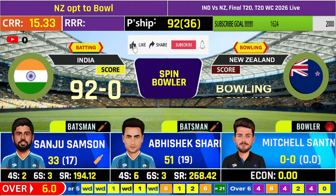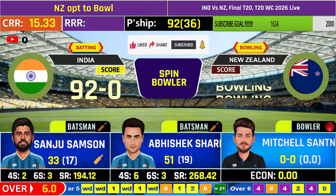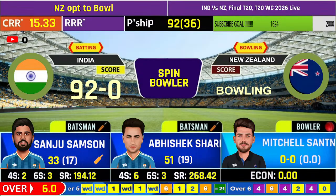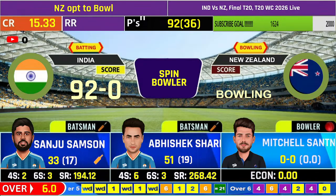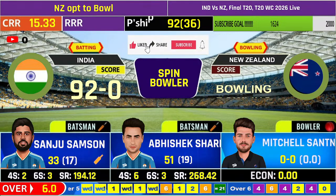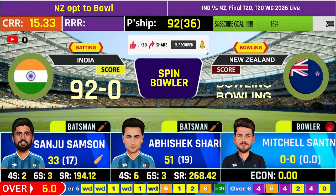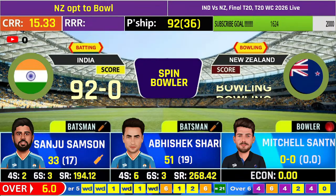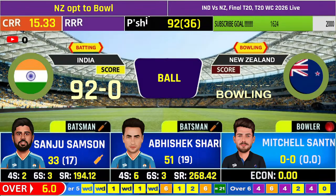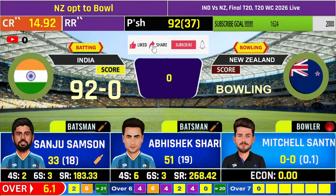Got to go back and trust their spinners now. Santner the key. It'll be interesting to see how India plays Santner. They know if they can take him down, then it'll be real problems for New Zealand. So the skipper bringing himself on. Highest score in power play in this year's World Cup. Of all World Cups joint, the fastest 50 for Abhishek.